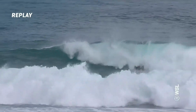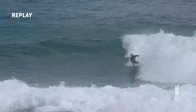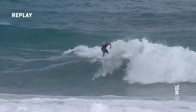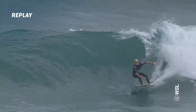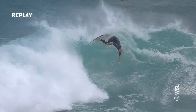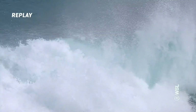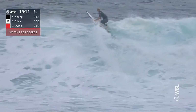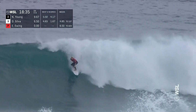But let's have a look at that first turn. The real key to Nat's success on the backhand is just that pinpoint accuracy. The timing that he has, it always seems to work out and turn into a big number. But that was a tricky end section to read. It sure is. He goes completely upside down here, and the board is just unbelievably flipped over. He got a bit skitterish, lost his fins for a moment there, but it ended up being a pretty solid one. And Ethan Ewing with priority takes his first ride.